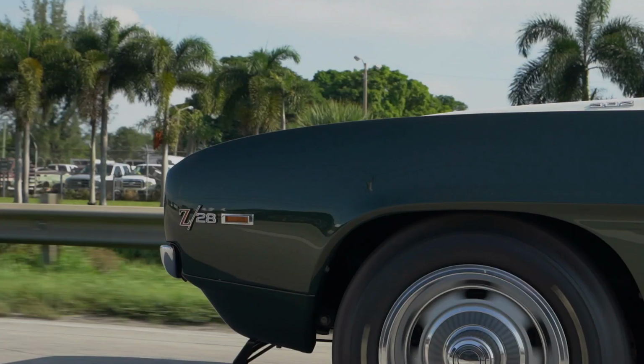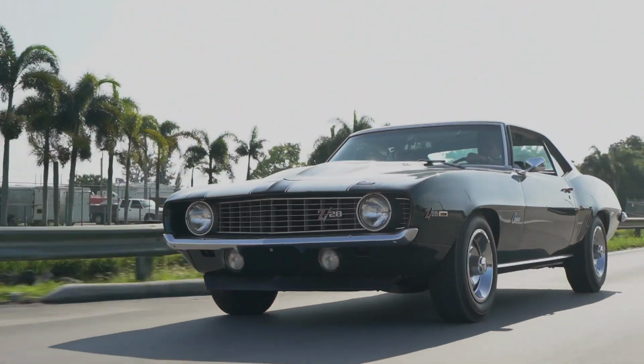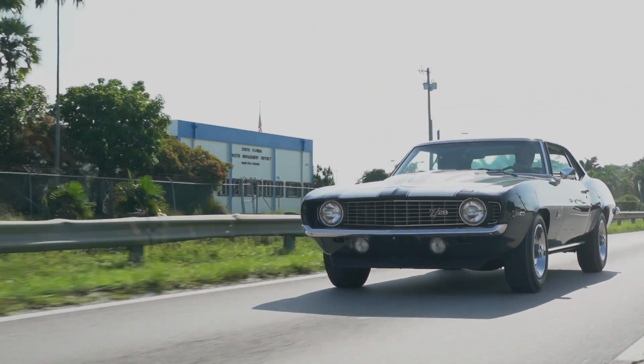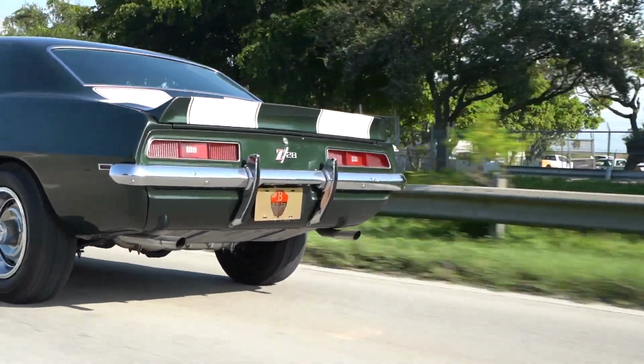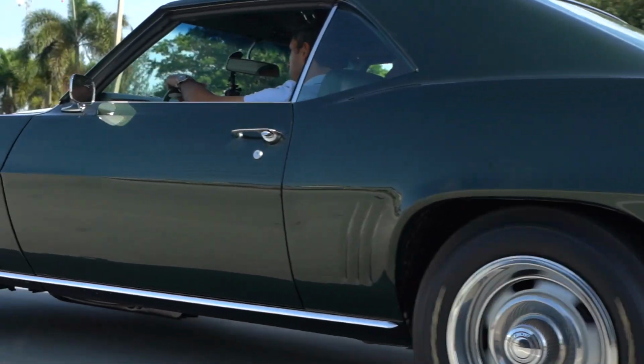I've always been a big fan of the first generation. First generation to me is the prettiest Camaro, the best looking Camaro, and the 69 particularly. You look at the lines of the car and there's nothing I would change about it. Dimensions are perfect. I agree. It plays the part. I think that the 69 in American muscle is probably the top tier, the best looking models. For me, a golden era as far as design is concerned. Cars were just so beautiful.